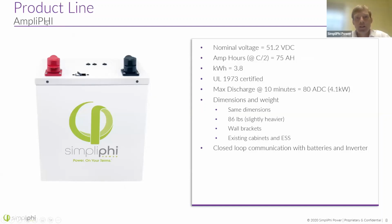The SimpliPhi battery has the same kind of cell packs as the Phi battery, but it additionally has built-in closed-loop communications. It's 3.8 kilowatt hours of energy stored. This one only comes in a 48 volt version, and you get 75 amp hours of current in that battery. We recommend a max rate of discharge of C/2. However, this battery can surge at 80 amps DC. That's 4 kilowatts coming out of this battery for up to 10 minutes. Beyond 10 minutes, you would want to be drawing at a rate of C/2, so it's a little under 2 kilowatts of continuous power.